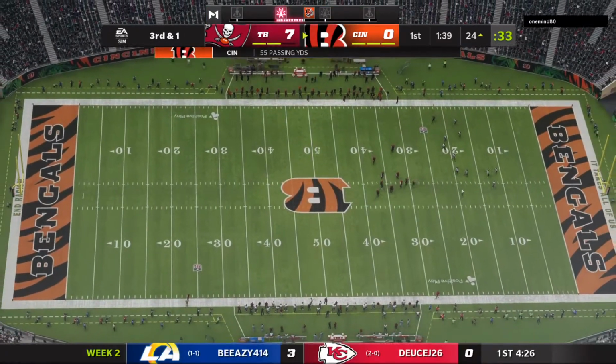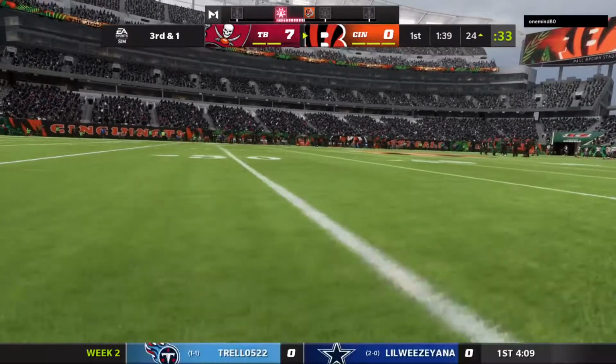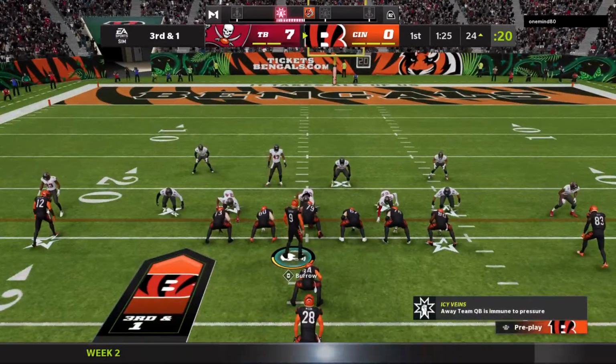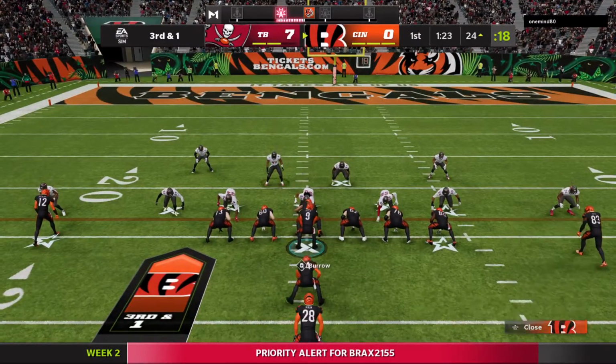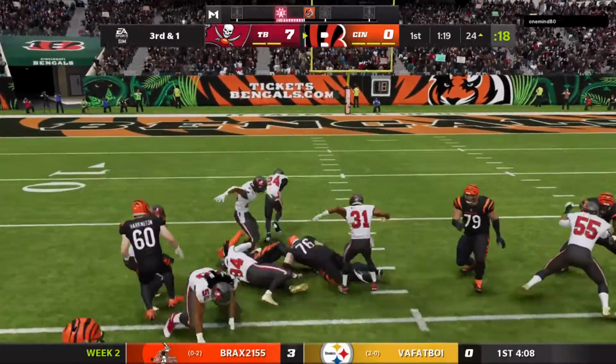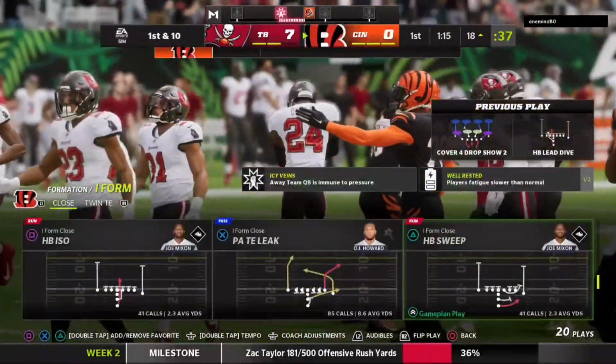When you execute a drag or a crossing route really well and give them a chance to let it develop a little bit, you can gain some significant yardage hitting your tight end on that one. They give to Mixon to try to pick it up. And he gets this down to the 18. Good enough for a 1st down.